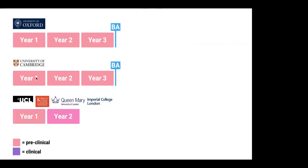Comparing that to non-Oxbridge universities like UCL, King's, Queen Mary's, Imperial, in your first and second years you do what I basically talked about. But actually in second year, there's a lot more integration into the clinical aspects, because obviously it's a 5-year course rather than a 6-year. So in second year, you actually start learning about quite complex things, whereas in Oxford, it's a bit of a slower process before you learn about the complex pathophysiology of things.